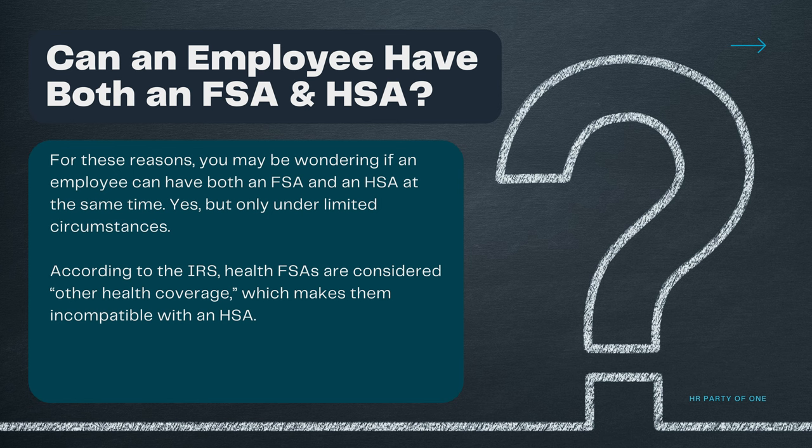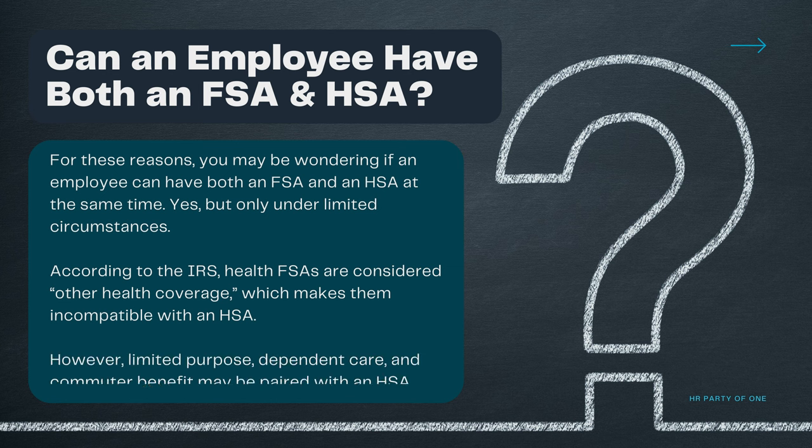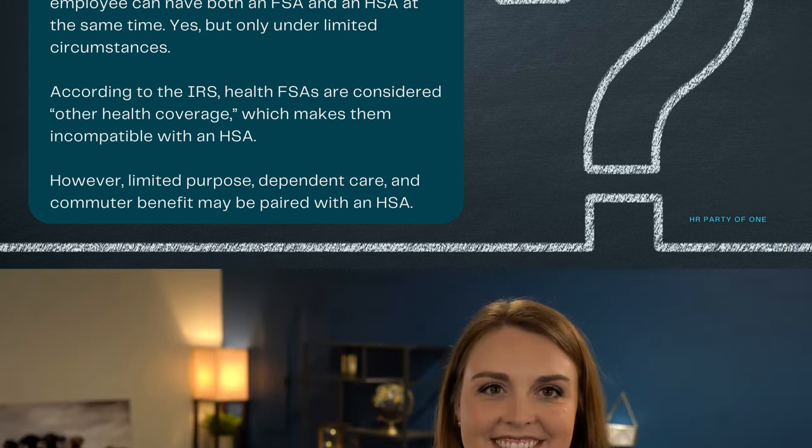According to the IRS, health FSAs are considered other health coverage, which makes them incompatible with an HSA. However, limited purpose, dependent care, and commuter benefit FSAs may be paired with an HSA. Both of these tax-advantaged accounts can help employees save significantly on qualifying expenses. That's why they make such a competitive benefit for employers.